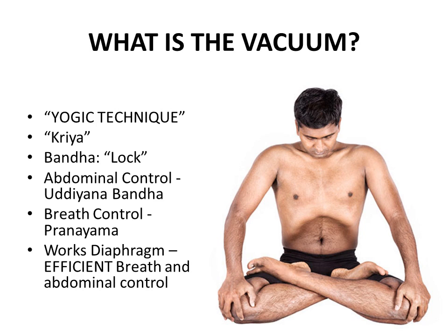Now, what is the actual vacuum? Believe it or not, the vacuum is a yogic technique, and it falls under the yogic techniques called Kriya. How do I know all this? Well, believe it or not, I'm a yoga instructor, and I've been teaching and practicing yoga for about 15 years. It falls under the name of Uddiyana Bandha, and a bandha itself is a lock. A lock is when you constrict muscles.